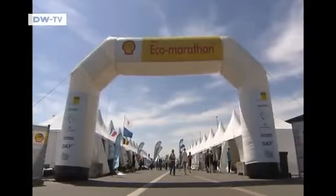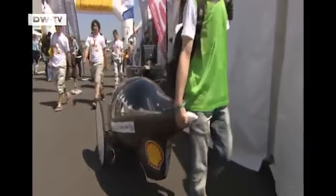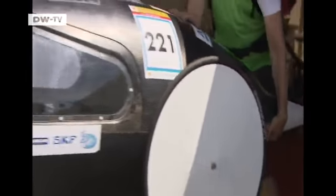Peter Blauhof from Shell says the Eco Marathon is an important part of the company's smart mobility strategy, which attempts to reduce consumption by using fuel more efficiently. It's hoped that the Eco Marathon can help motivate young people to develop creative means of transport for the future.